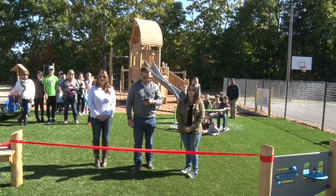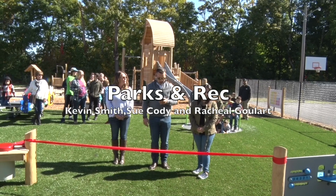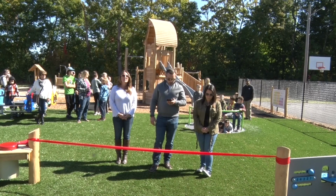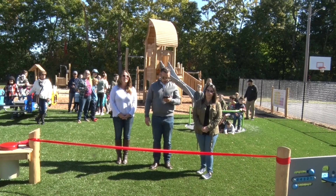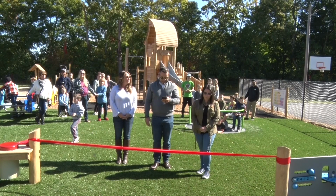I just want to start off and briefly tell you a little bit about this project. We set out to bring the first accessible and inclusive playground to the town of Dighton, and we couldn't think of a better place to do it than right here in North Dighton. We all recognize how important bringing a playground back to this site after 16 years of absence is to the community. We were able to, on our second attempt, successfully secure funding for this project through our CPC. This allowed us to fund the project entirely without additional tax burden to the residents of Dighton.